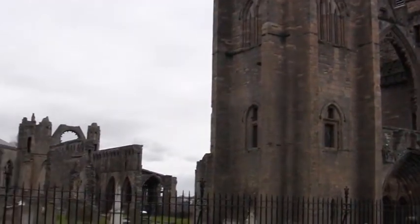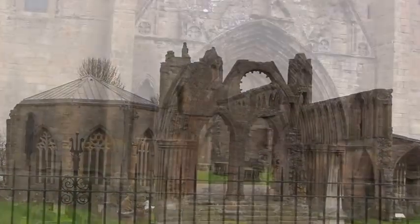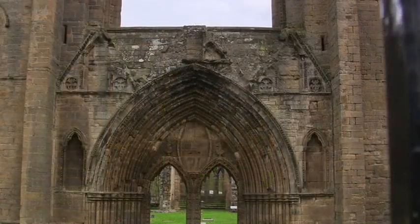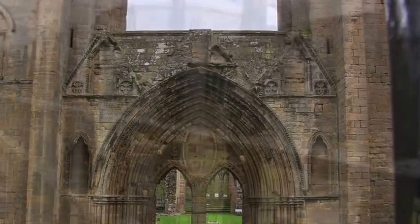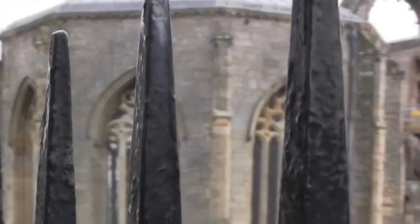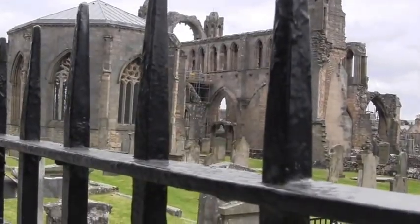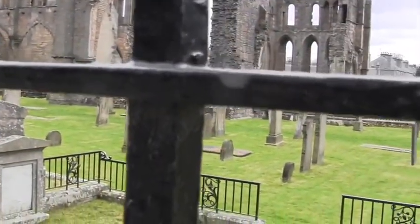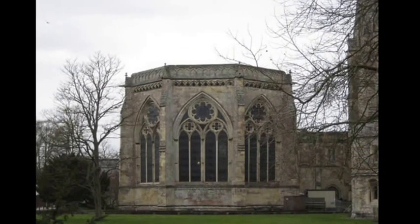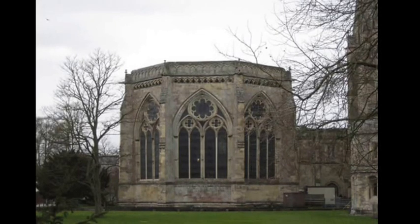Well, here's what's left of the cathedral at Elgin. The octagonal building is probably the chapter house where they would have their meetings. And there's part of the church. Must have been a very big church. This cathedral is unique in Scotland because it's got an octagonal shaped English style chapter house.